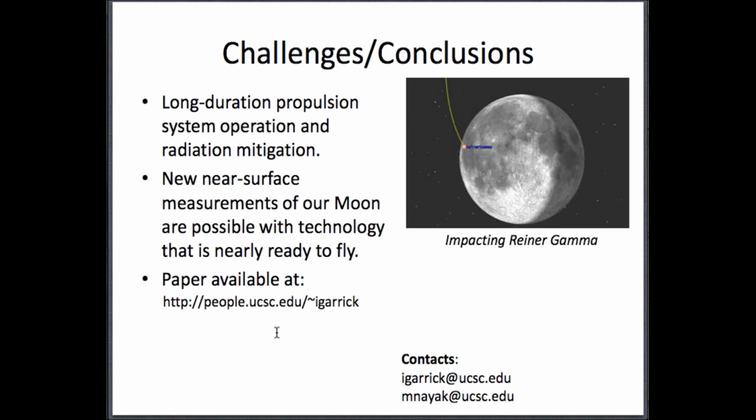There are new near-surface measurements that become viable through this technology. The hope is to impact Reiner Gamma and figure out, from the high-frequency magnetometer readings that we get back, what is the origin of these lunar crustal magnetic anomalies, which is really the first lunar mystery that emerged back in 1959. So that's the goal of this mission.